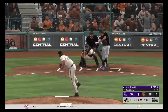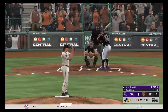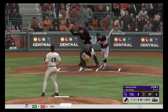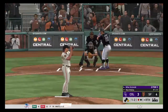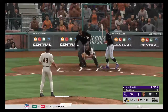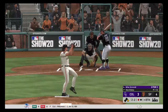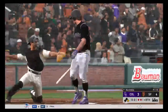The 1-0 is a slider swung on and missed away. And that fastball's too much for him there. 1-2. Little too much bite on the slider that time, taken outside. 4-3 our score here as we play the 8th. Looked like the cut fastball there, and he got him to swing through it for the second out.